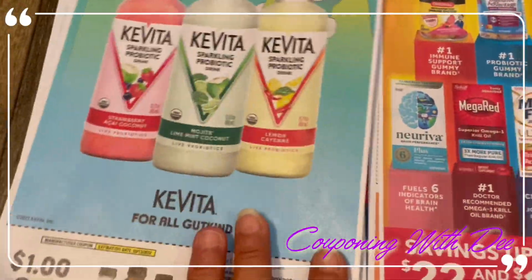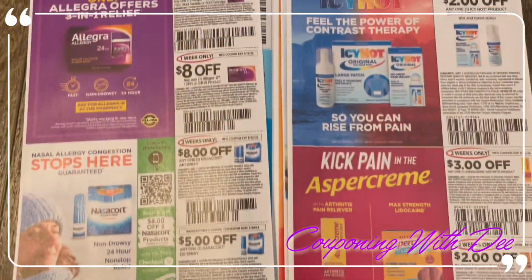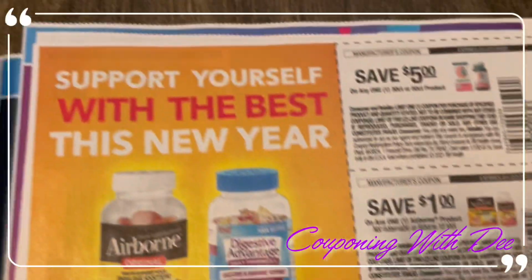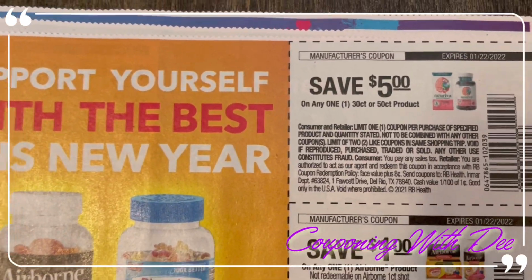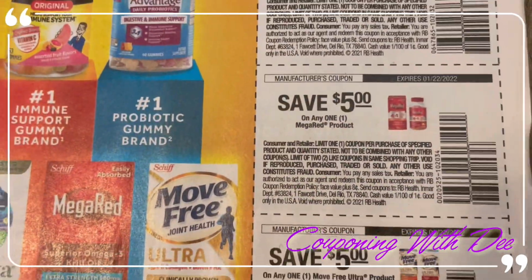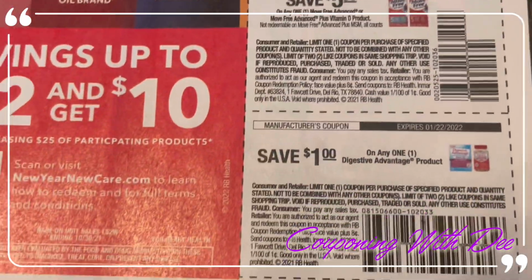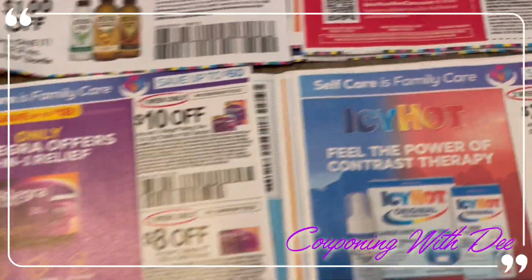Next page, as you can see, that's the first, that's the second. So over here, $1 off one Kavita bottle. Over here, we have vitamin coupons. It is that season, so those are Narivia, Airborne, Mega Reds, Mold Free, Digestive Advance. That's the first version.